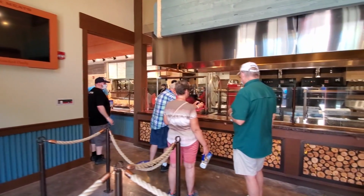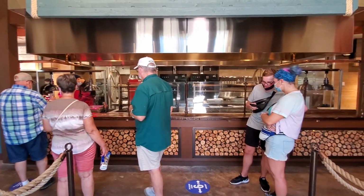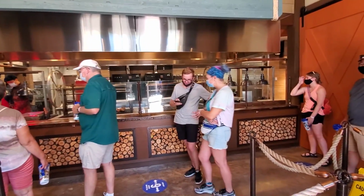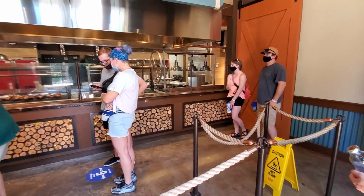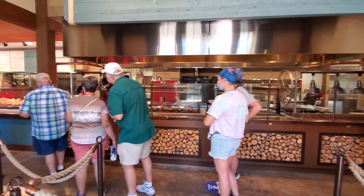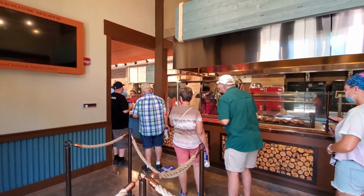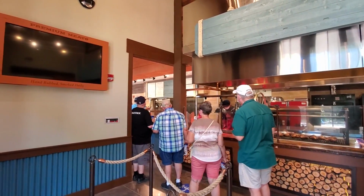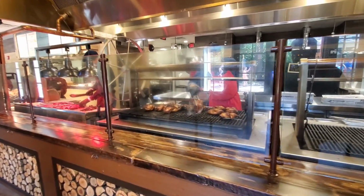And oh my goodness, does it smell good even with our masks on. It smells amazing. You see, 6 feet spacing. Not supposed to take your mask off unless you're eating. You see, not quite everybody's doing that yet. So to give you a little bit of idea, we'll give you a peek at the menu here in just a second. That looks really good.